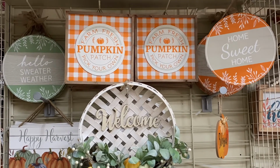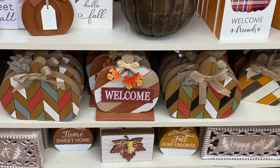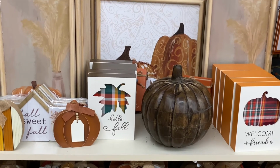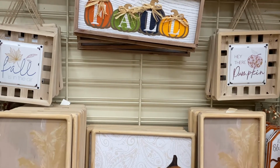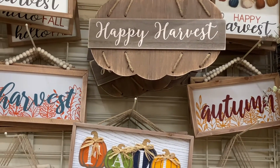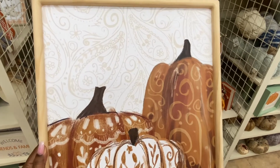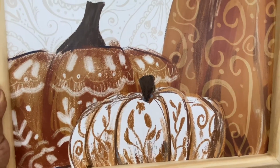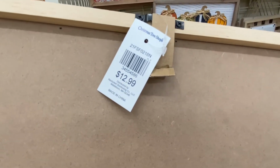Okay, this is my most favorite section in the whole store. Well, in the whole fall decor part of the store. These rich, bold colors and how they look so good. The orange, the green, the black, the yellow. I mean, and then this painting right here, the detail in these pumpkins. Y'all, I was so excited I could barely hold a thing. Look at it. Look at it. Boom. I hit the camera. Like, come on, Nitra.